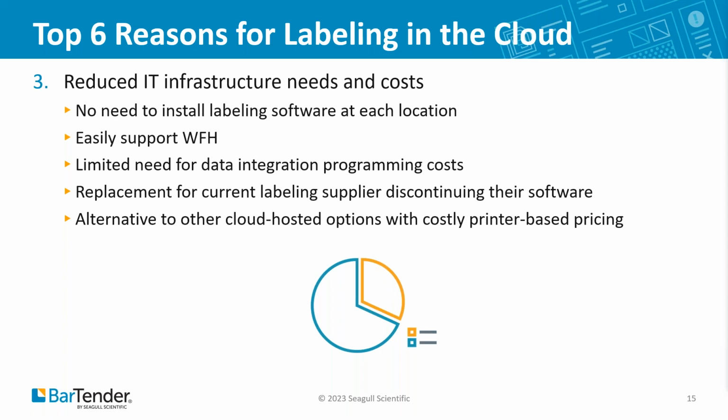Finally, many customers have told us that BarTender Cloud is a great upgrade path, as their current labeling suppliers are discontinuing their software products. BarTender Cloud's usage-based pricing model, which I'll provide more details on near the end of this presentation, is a great alternative to other suppliers' costly printer-based pricing models for their cloud-hosted labeling software.